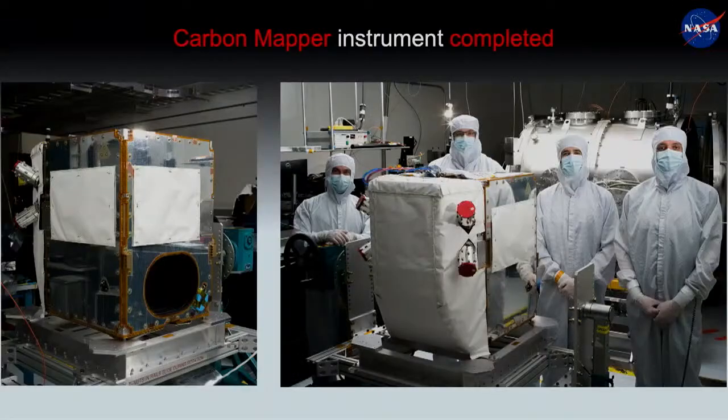If we go to the next slide, thank you, we've got an image of the completed instrument, from the JPL perspective, before it was delivered to Planet, where it will be integrated into their bus and ultimately launched and operated. There's a whole very large team of engineers and other folks that are involved in this, and this is just a picture showing 4 of those folks getting ready to get the instrument delivered to Planet, and it was delivered a few weeks back.